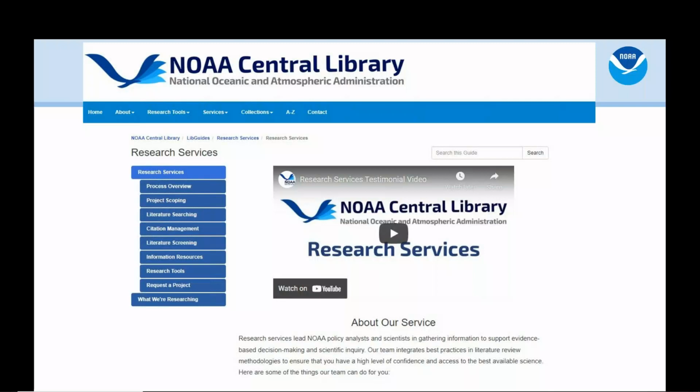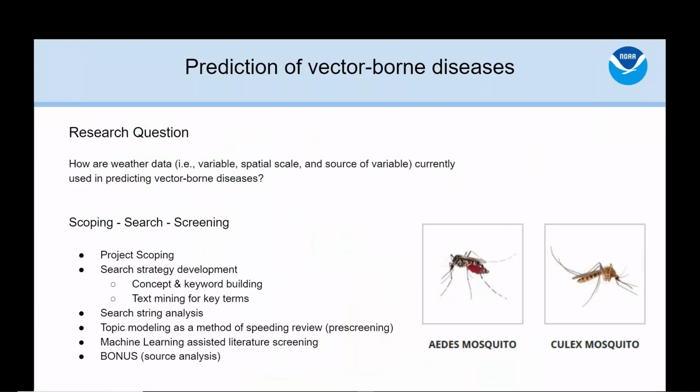So for the purpose of this presentation, I'll just touch upon the different parts of the process. And again, the research question being focused on that weather data and the prediction of vector-borne diseases. I'll be covering how we scope projects, specifically this one, and search strategy development, concept and keyword building, text mining for key terms, search string analysis, topic modeling as a method for speeding up the review process, and then also touch upon Swift Active Screener, which again was that machine learning screening tool that Karen mentioned.